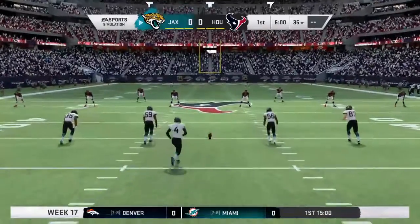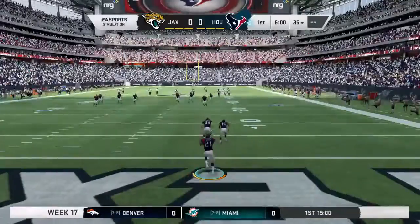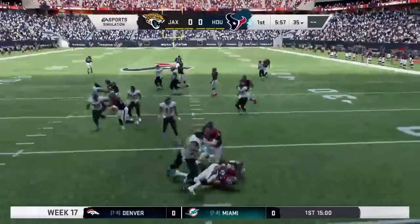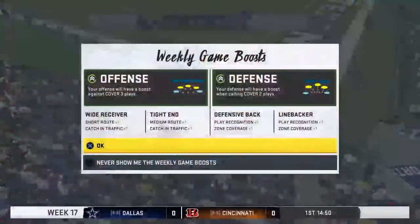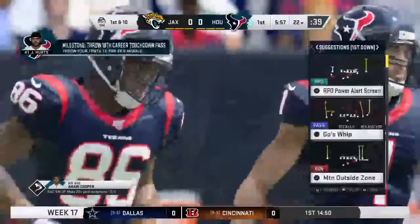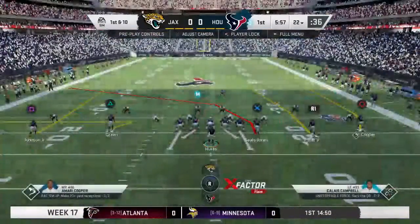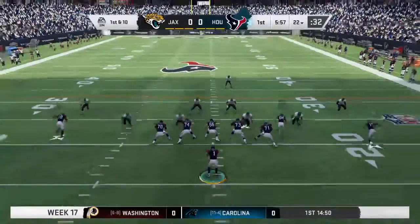Today, the curtain falls on the regular season, and we've got a good one in store between the Jacksonville Jaguars and the Houston Texans. And he's up past the 20 to the 22-yard line. Let's go, boys. Let's go. Ready? 60 outlaw. Let's go heavy. Let's go heavy. Heavy, what you got?